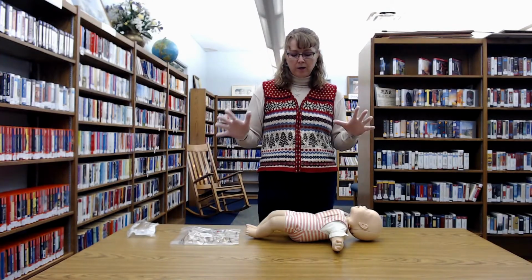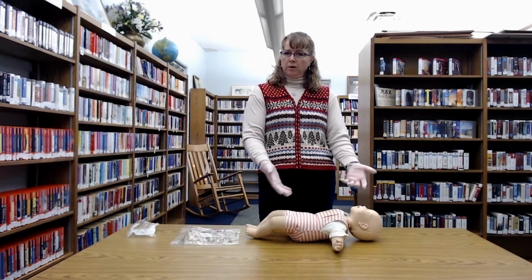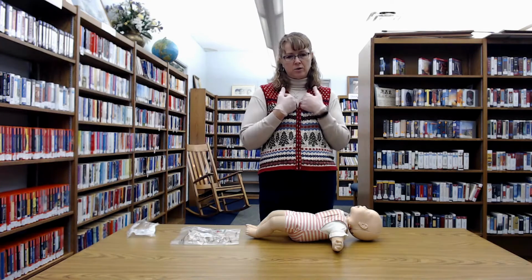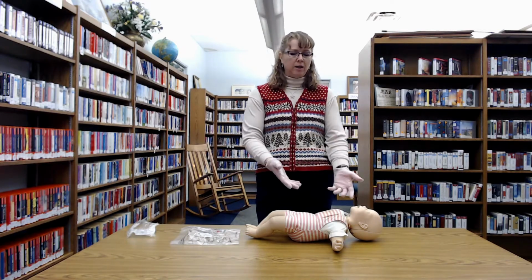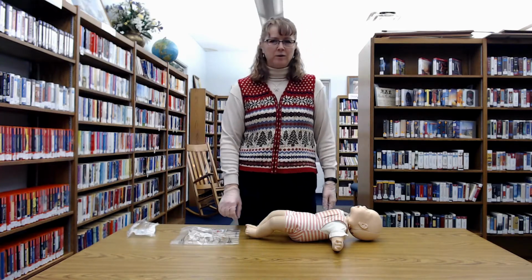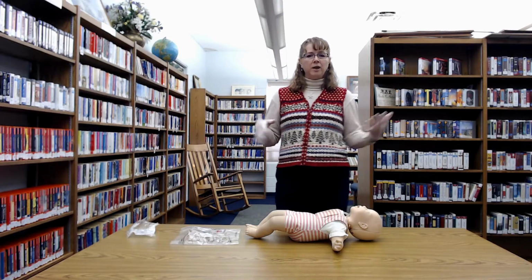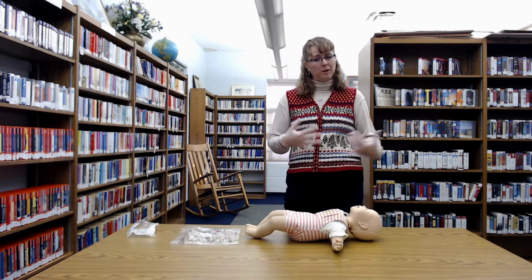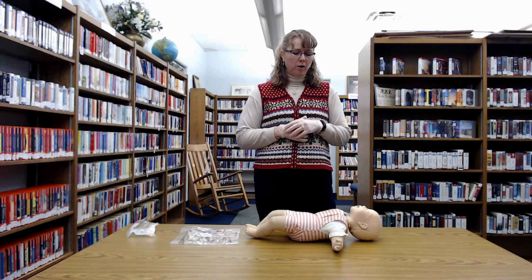And what PPE does for us is it protects us from any germs, blood, things like that, vomit, that the victim might pass to me, but it also protects them from anything that I might have that I could pass to them. And in this era of COVID and everything else, the more we can protect each other, the better. So I'm going to check the scene. It gives me time to put my gloves on, time to get that out, and time to maybe breathe a couple of times so that I'm not all adrenaline rushed.